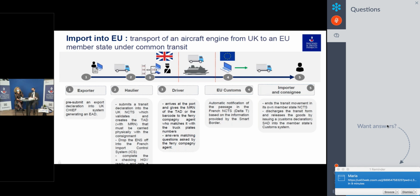He will then, of course, go through the ticketing and pay his crossing, and he will give the TAD with the barcode, the MRN, to the ferry companies, who will then scan it and will pair it with the number plate of the lorry and the trailer. And then he will be asked some questions. Yeah, exactly. And he's got his small brochure, so he knows. Yeah, he knows already which questions the company agent will ask.